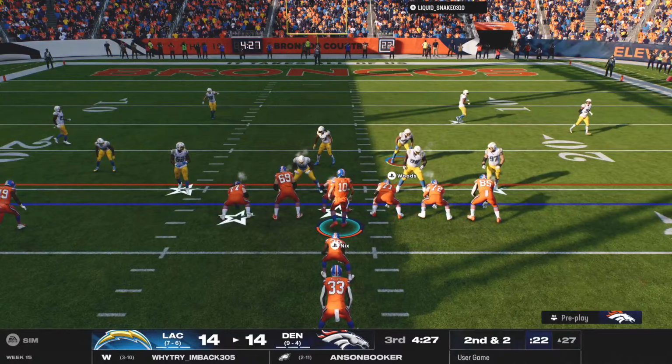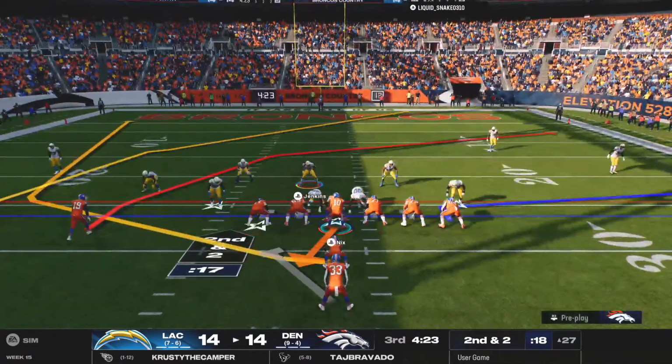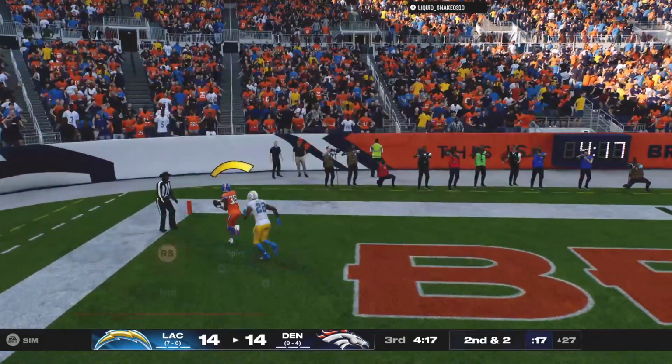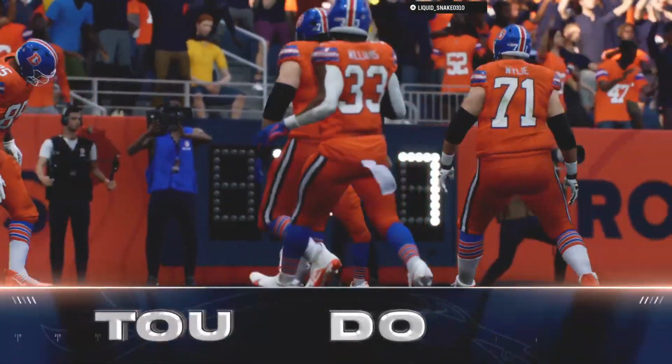Here's second and 2. Off the play fake, here's Nix. He'll let this go towards the end zone. That is going to be hauled in. He's got it. Khalil McLaughlin.